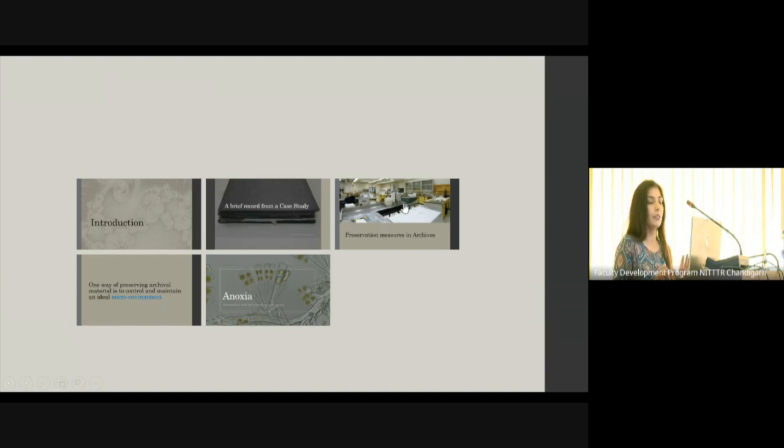We might not be having all of them in our archives. And then there are two methods. One is of display and storage, and another one is a treatment process in archives. And these are some things which are not being done in our archives. So I'll start with the introduction.